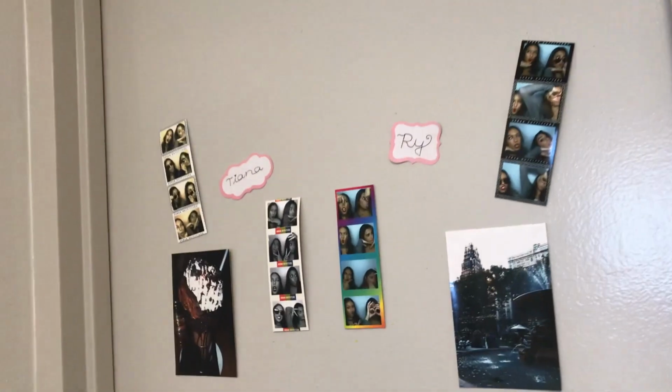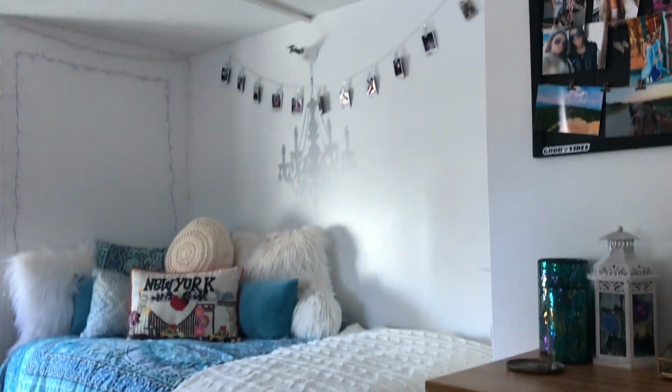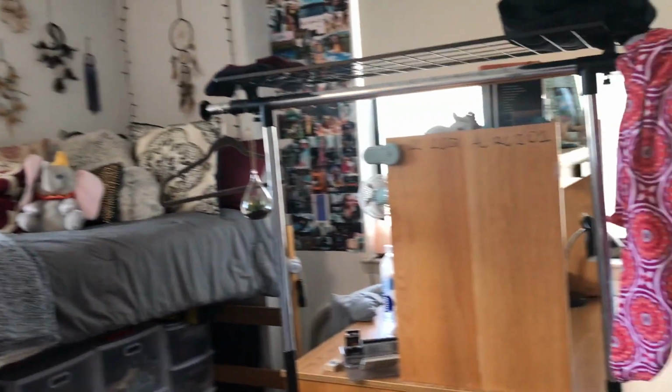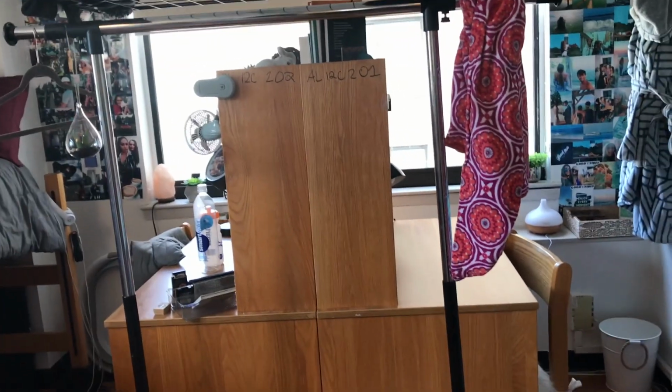Cool, cool. Here on this side of the kitchen is Tiana and Ryan's room. I'll give you a little overview. Basically, this is Tiana's side. This is Ryan's side. It's really cute. Their layout is different than ours, it's wider, so they have their stuff in the middle here. But yeah, that's basically the room. I'm not really going to go into it because it's their side.